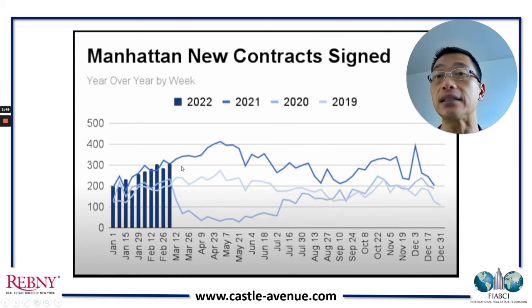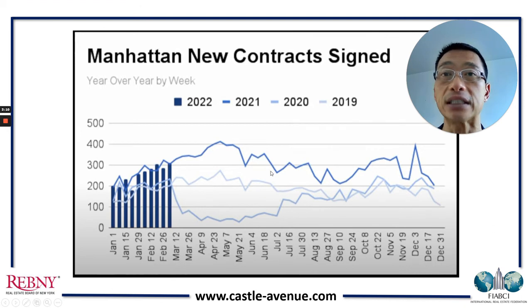Manhattan new contracts signed. 300 here is record territory, and if you notice in 2019 and 2020 they didn't hit 300 at all, but in 2021, the dark blue line here, we were above 300 for roughly, let's say, 20 or 25% of the time. And right now we are above 300 also. So it just shows that the market is very robust, and buyers are all coming in. Why? It's because there's pent-up demand, and the interest rates are still at historical lows, although not the lowest anymore. It's been going up, but they're still very low, and buyers want to take advantage of that.